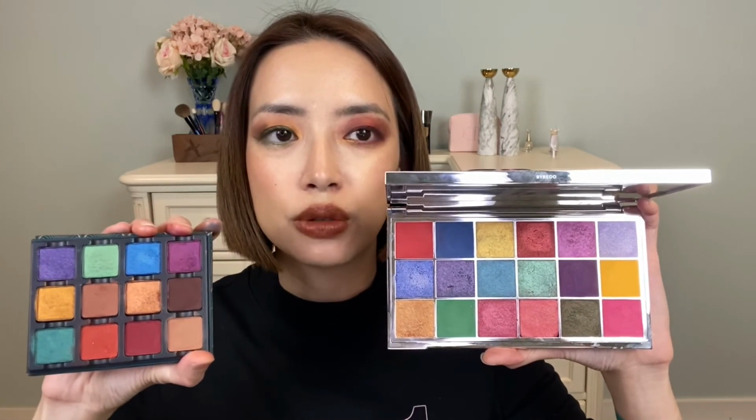The way that I use this palette is much more experimental than I would with Viseart, because there's a lot more anchoring shades to give you some base that you can build the fun looks off of. This here is just all like whatever you want it to be. You can play around and just create all kinds of interesting looks with shades that seemingly won't go together, but that's kind of the idea of it.